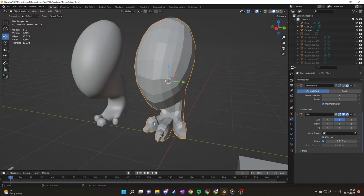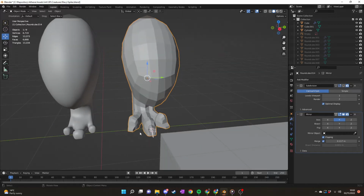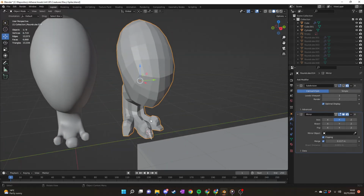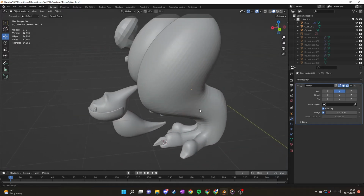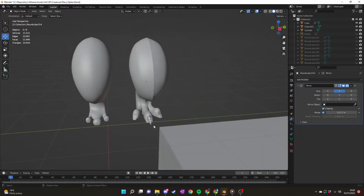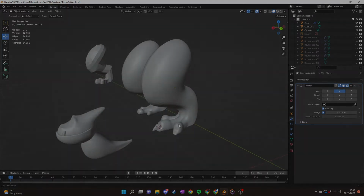You can see that the feet is pretty much not double in size, but it's a lot larger and dominant, and it's got a lot more definition. It is hard to see the details, so if I just quickly apply this modifier, you can see that the feet is definitely a lot more dominant than his last iteration.